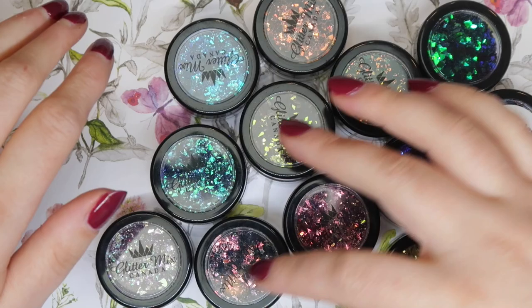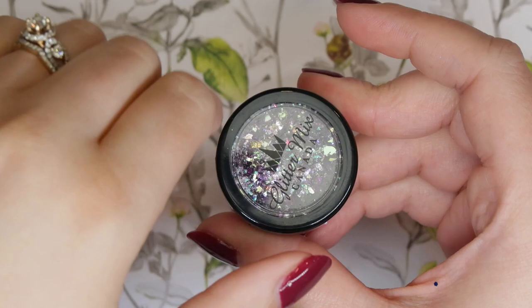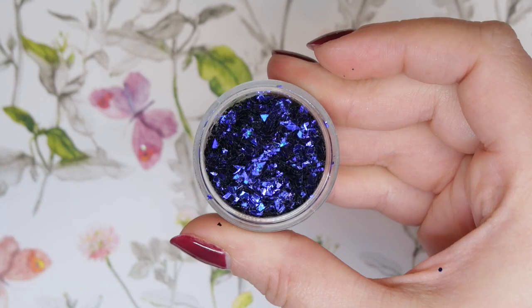2, 4, 6, 8, 10 different kinds of shards. So this is what number one looks like. So these are not flakes. You cannot chrome with these or anything, but they are nice and flat little glitter pieces that you could definitely embed in nails. So that one has a purple pinkish look. Number two, this has an indigo purple look to it. Like, how pretty is that?